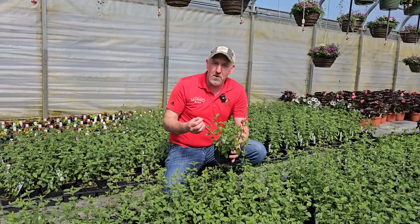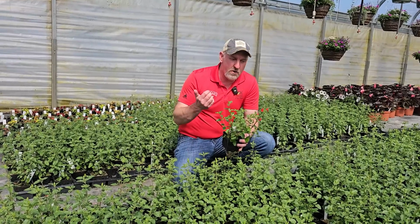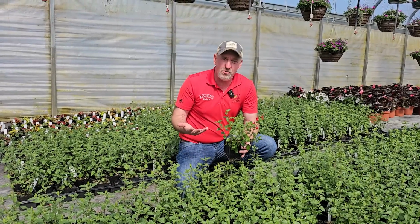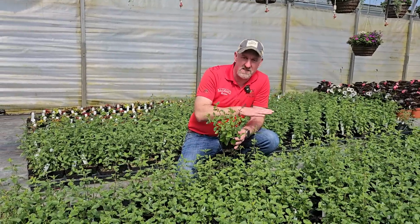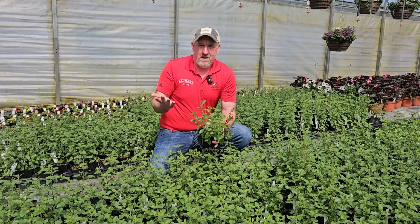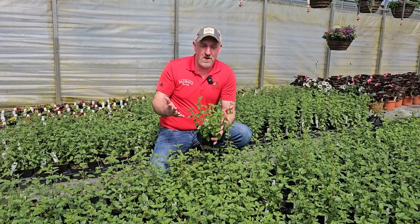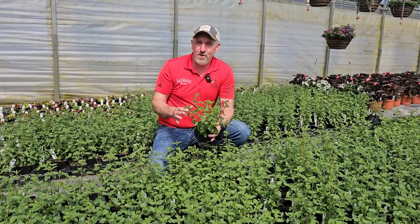It is such a reliable bloomer that is going to just perform so well, be great for pollinators. It's pretty drought tolerant, deer resistant. You can use it in the landscape. You can use it in planters. It's great. I love it. There is nothing not to love about this plant. It is truly a very versatile, excellent summer bloomer.